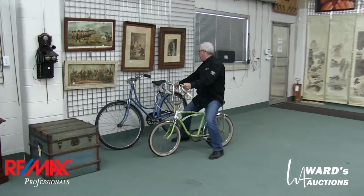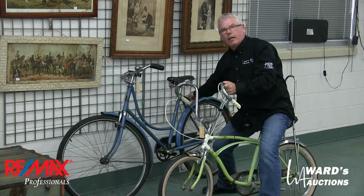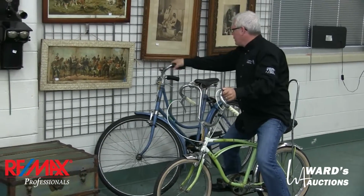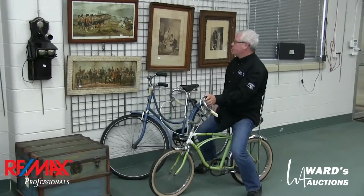Well, here's another antique bike, and on the back of this one, there's a 1947 Edmonton, Alberta registration, or license plate, if you will. Back in the day when you had to have one, and probably every year, like your car. I'm not sure how it all worked.